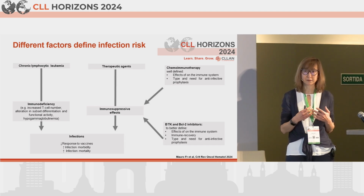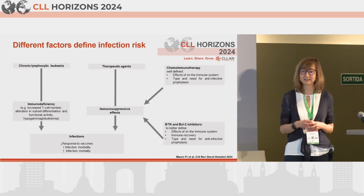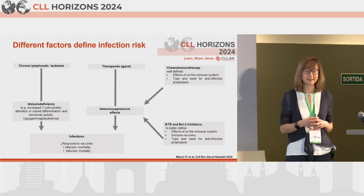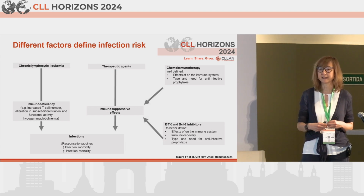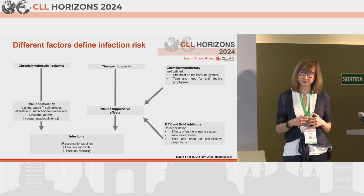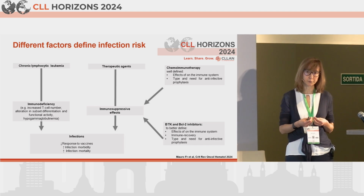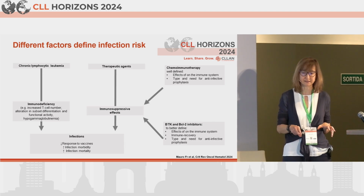And in the past, we were very well aware of the toxicity in terms of higher risk of infections of chemoimmunotherapy, because some chemoimmunotherapeutic agents are like poisons for normal immune cells, including T cells. And so one of the key factors in the management of patients while receiving chemoimmunotherapy was to administer prophylactic anti-infective treatment. With novel targeted agents, I think the clinical trials prove that the risk of infection remains, but we have less solid guidelines in how to manage and prevent infection in patients receiving targeted agents.